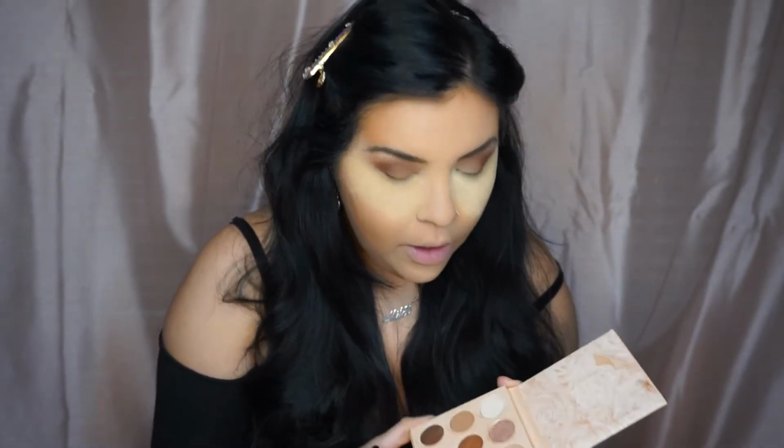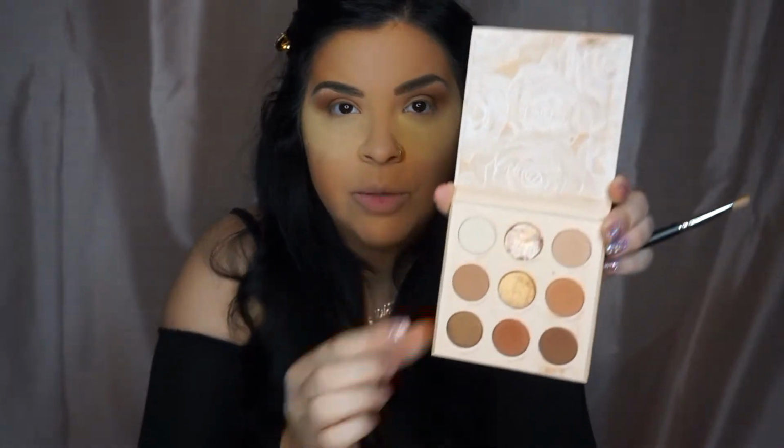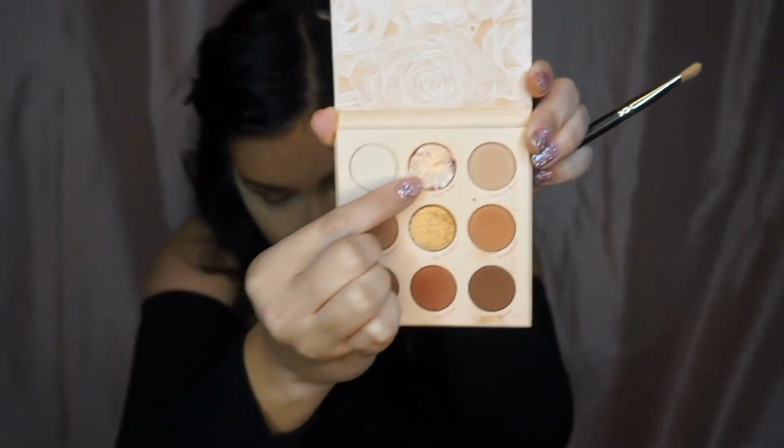And then we'll go in with the shimmery shade, which is this one here called Wink Wink. I'm just going to use my finger because it's easier for me right now that I don't have any nails. And you're going to just pop this here on your lid. It's such a pretty color, you guys.